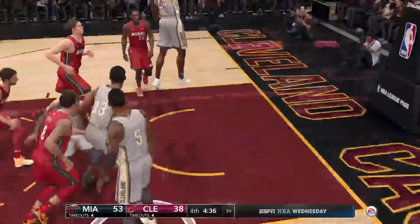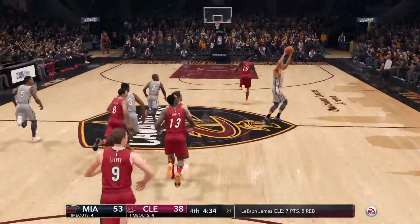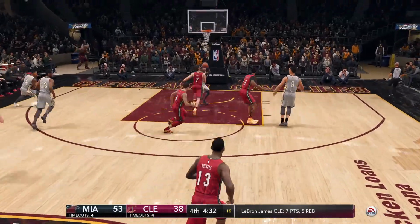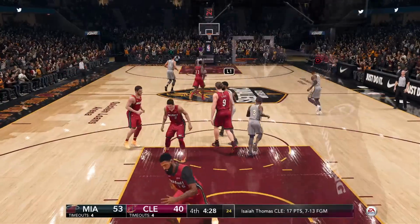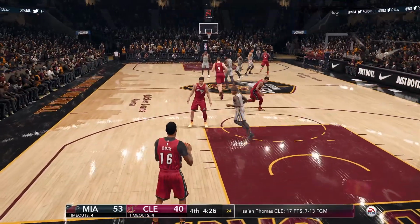Shoots it for two. And LeBron James with his fifth rebound. Terrific feed. Goes to the goal. Off the glass. I love when teams share the ball.